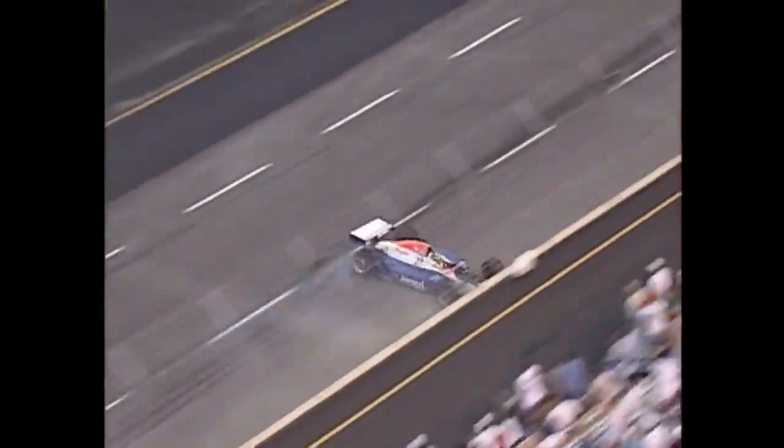Whoa! And Jim Guthrie gets in trouble, and the leader of the race as he comes across the line. I think a tire exploded, Paul. I think the right rear is a mess.